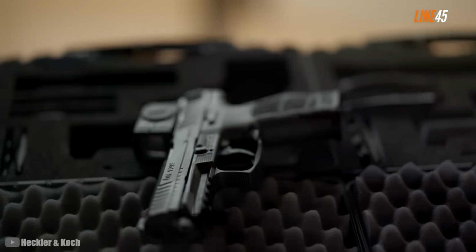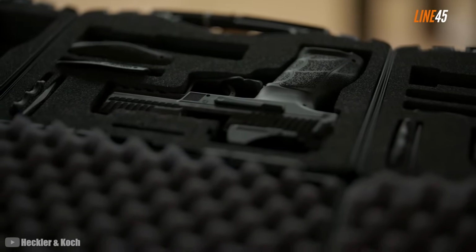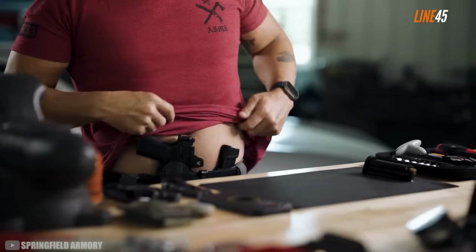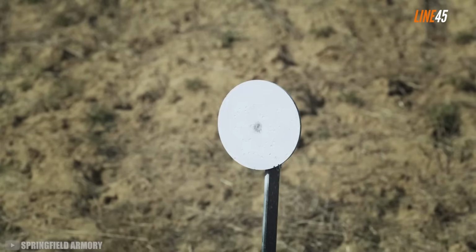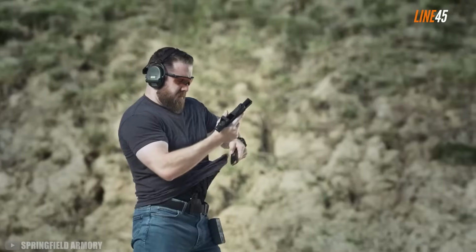I'm a person who has spent enough time on the range and behind the counter to know when a pistol's just hype, and let me tell you, the guns that I am about to show you here are the real deal. What's up, everyone? This is Ted from Line45, and today I'm going to show you the best 9mm pistols of 2025, each one personally tested, picked apart, and run hard to see whether they're fighters or just fluffs.